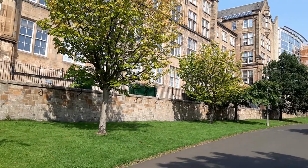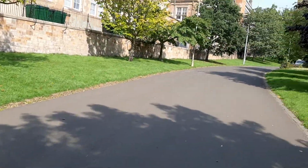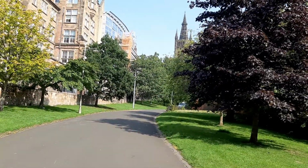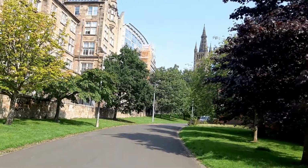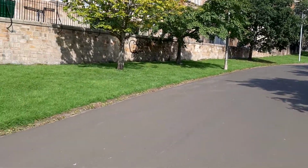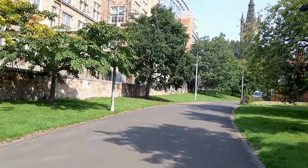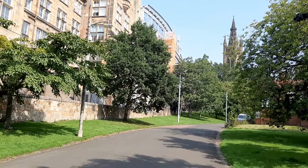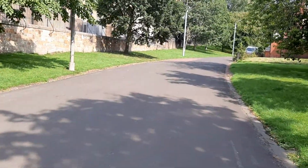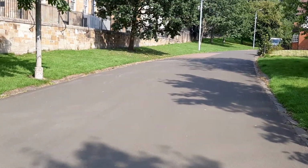So I presume these are some of the university buildings. And if you look there, there's an interesting church. And say these grounds are quite well kept. And the thing about it, it's a beautiful sky. Miss the blue skies.